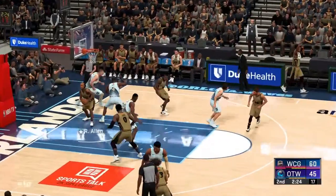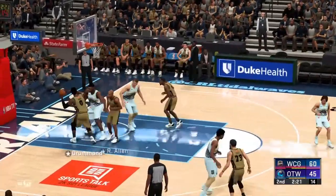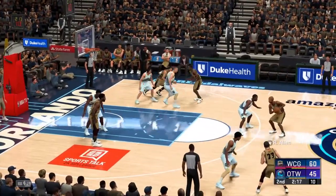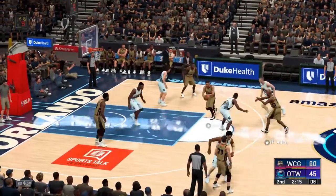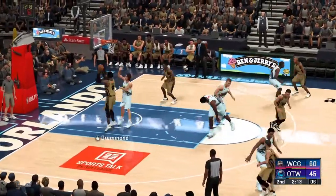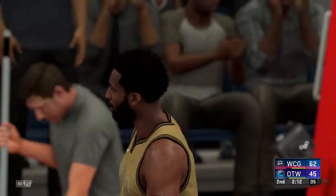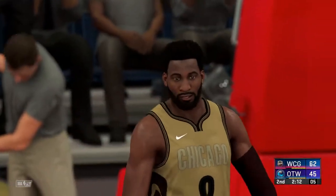Allen inside. He's guarded by Finley. Robinson with the block. And there you see why Robinson is the anchor of this defense. Massive wingspan, easily allowing him to turn away shots. They blow the whistle just as he gets it off. That's 2 points with a chance for another one at the stripe.